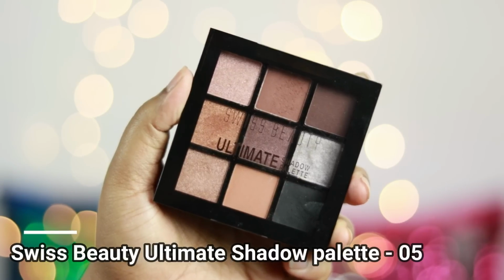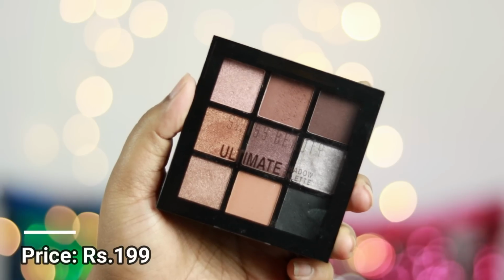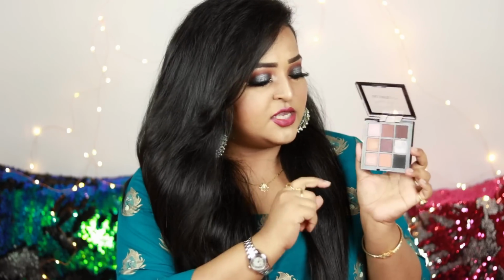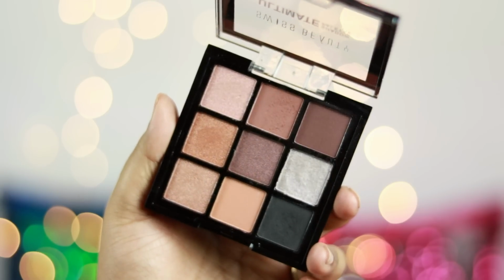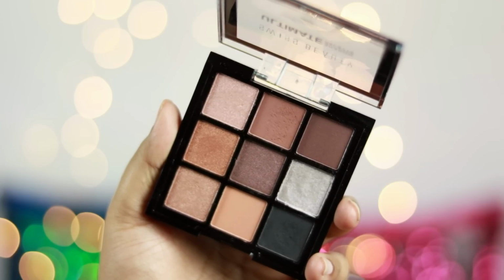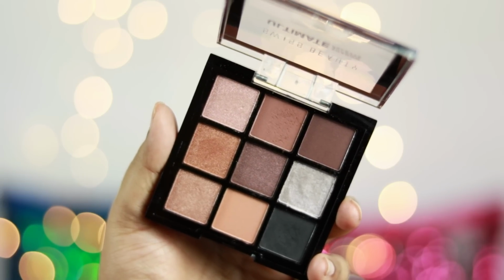So it's a complete warm tone palette. And the second palette which I got is the Swiss Beauty Ultimate Shadow Palette in number 05, which is the exact dupe of the Huda Beauty Smoky Obsessions palette. It has more dramatic dark shades with which you can actually create smoky eye looks, more towards a look which you wear during nighttime, during parties, during festivals, but it also contains a lot of neutral shades which you can use on a regular basis as well. This palette comes with a light beige shade over here. It comes with this black, which is really needed because I want a black in each of my eyeshadow palettes. It comes with 3 shimmery bronzy shades, a very nice pretty duochrome brown shade at the center, and 2 matte browns which are really pretty.